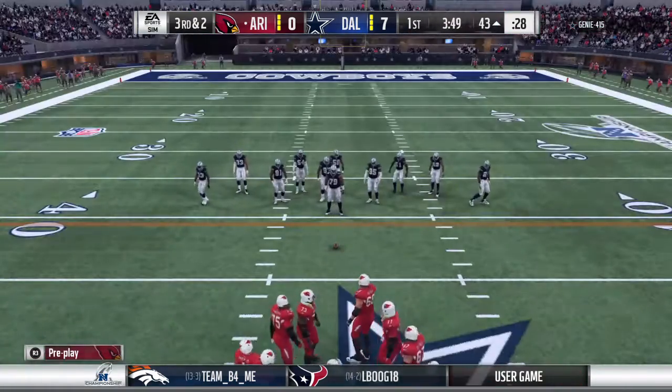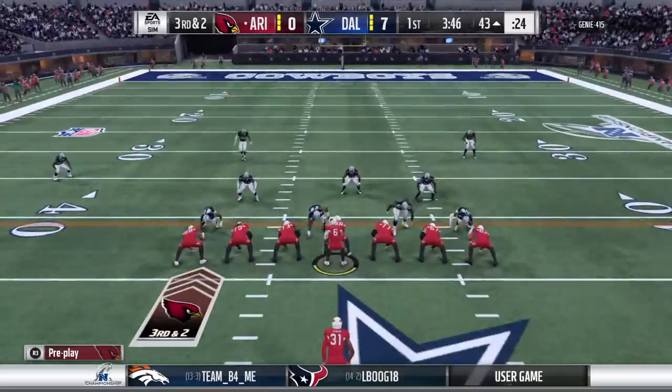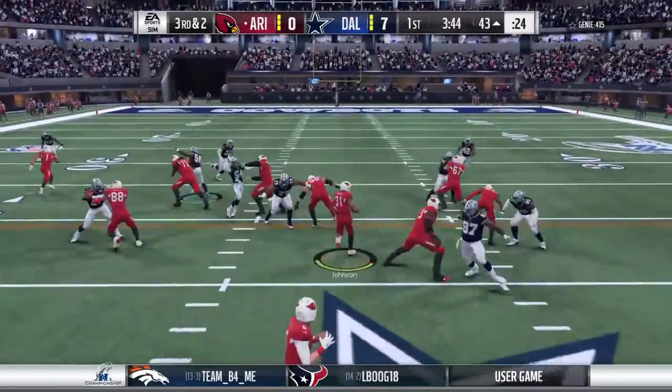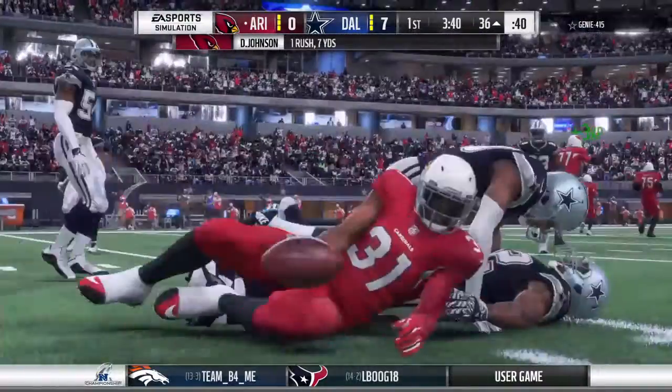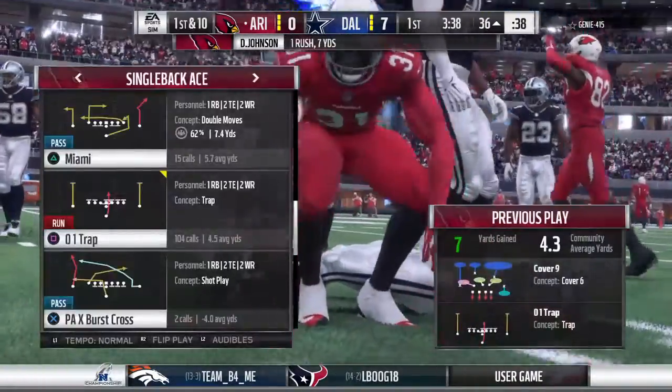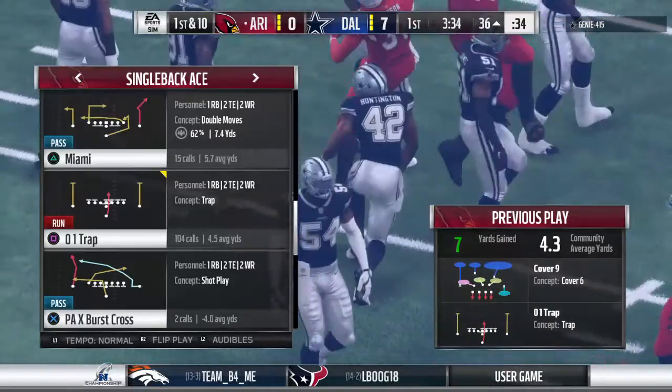Trying to keep the drive going here. This is play number 7 on 3rd and 2. Now a run with a fullback, Johnson, and he's able to get the first before he's taken down at the 36. 7 yards there, good enough to move the sticks.